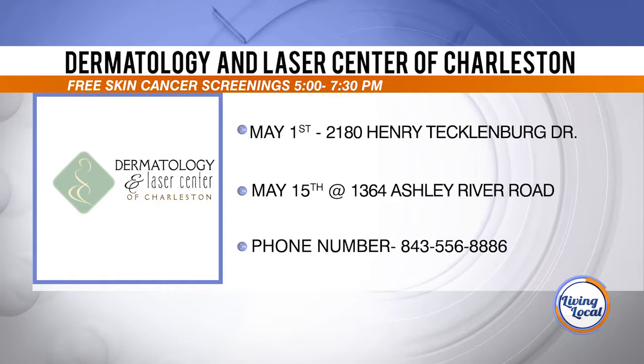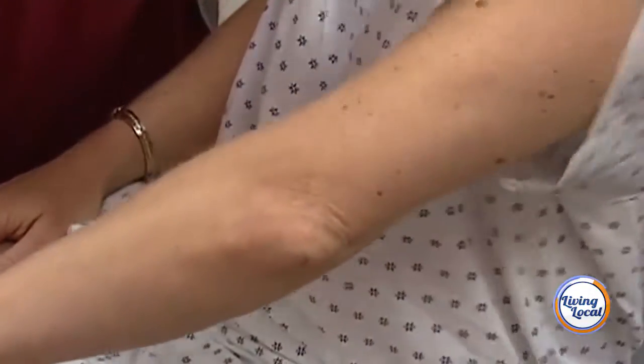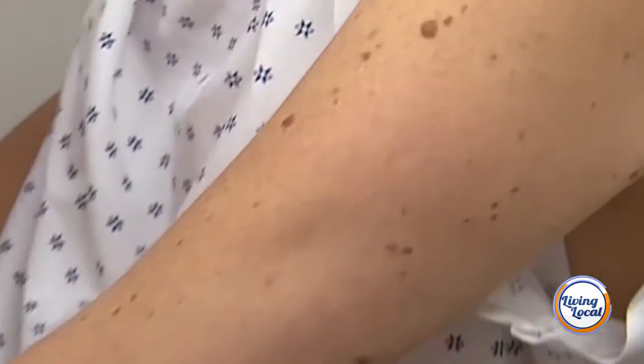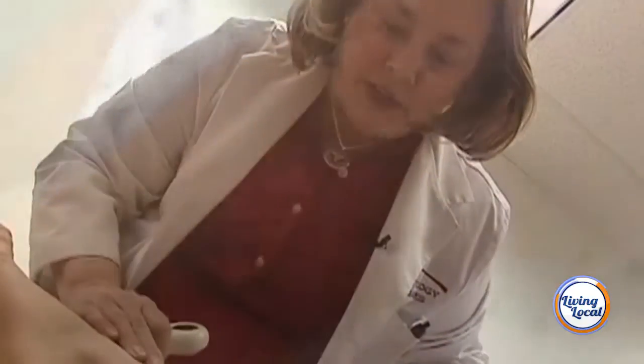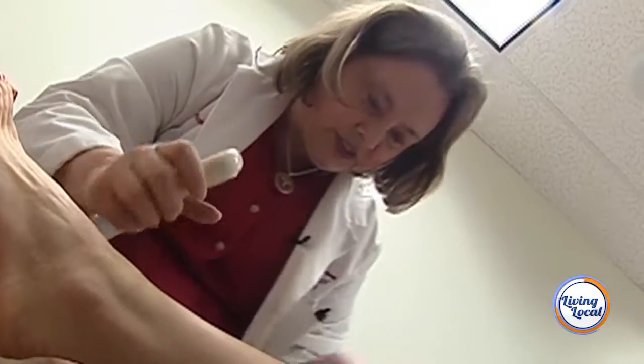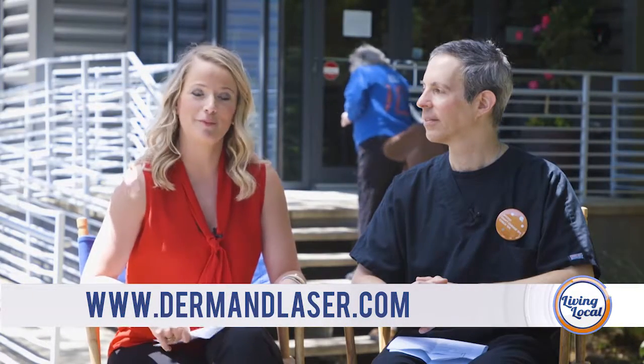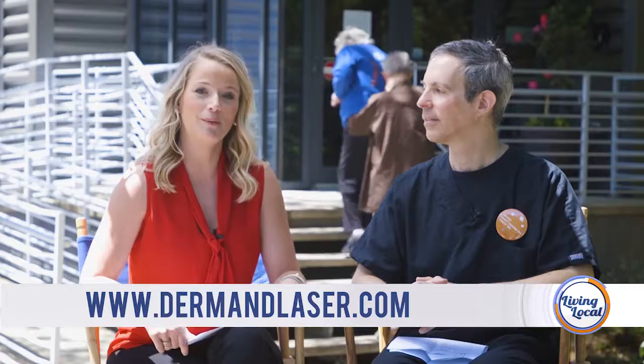All right, and one last thing we need to reiterate, as far as skin cancer in the whole realm of cancers, where does it fit? So skin cancer is, now if you combine all the skin cancer cases that are occurring every year, they are more than the colon, breast, prostate, and lung cancers combined. So those statistics, even more of a reason why you should go to dermandlaser.com for more information on May, which is Skin Cancer Awareness Month.